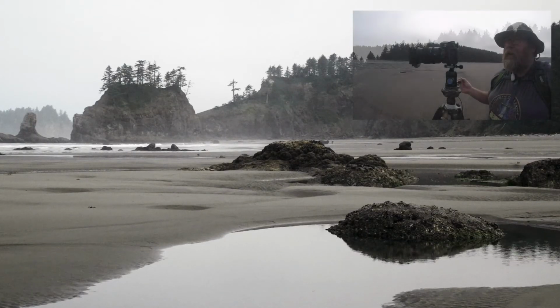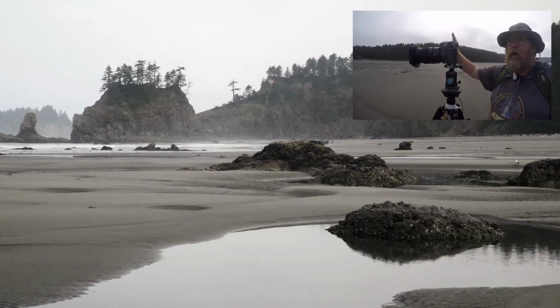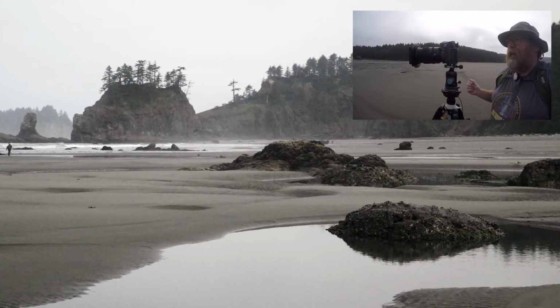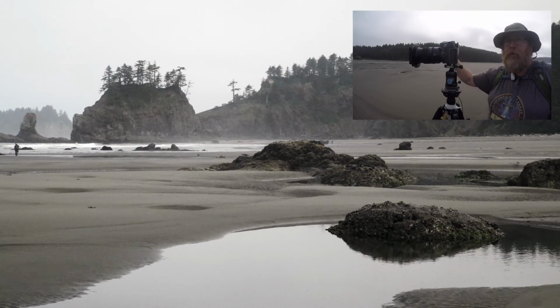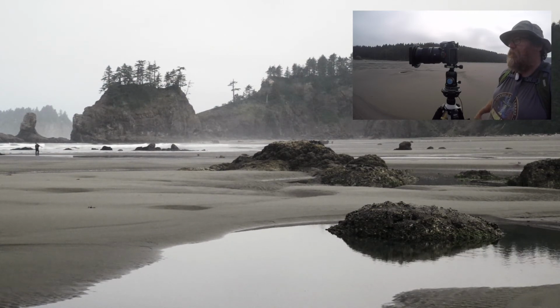One of the other things to exploit here is the mist itself. The sea mist rolling in means that the further away you go, the more things are in the distance, the less clear they are to the eye. So you get that real sense of depth with that lack of clarity the further away you go. So I'm going to take a few shots here and see what I come up with.